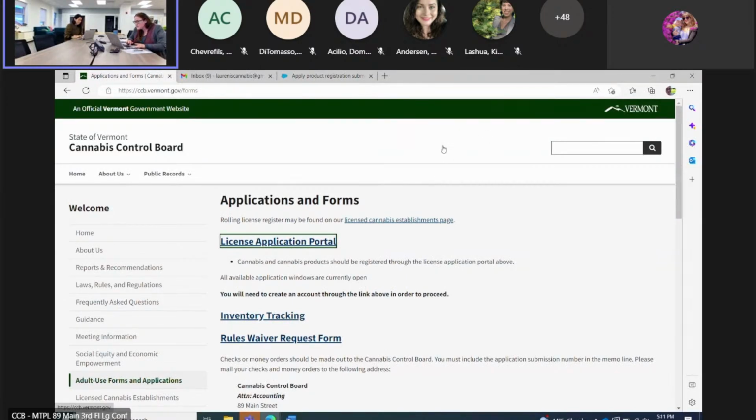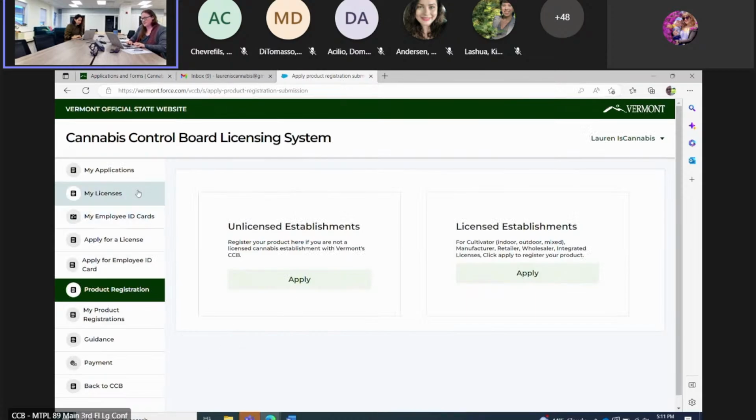So as many of you know this website very well, we will start by logging into your license application portal, which will look like this. You'll have my applications, my licenses, my employee ID cards, and we're starting here at product registration.